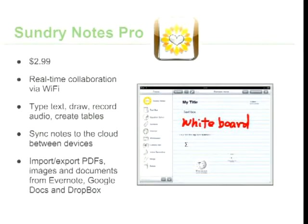Sundry Notes Pro is not a direct Evernote plugin. It's just an alternative to Penultimate. The main difference between the two is that there is a real-time collaboration feature via Wi-Fi. So you can connect with other Sundry users on the same Wi-Fi network and edit the same note. You can also type text with different fonts and colors. And you can also search the internet from within Sundry and import pictures and PDFs into your notes. There's also a Photoshop style undo history feature, which makes photo editing a lot easier.